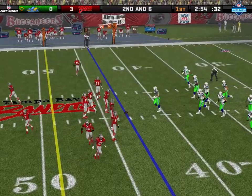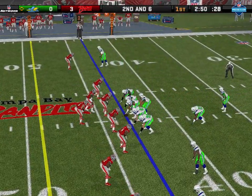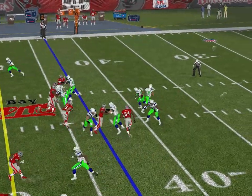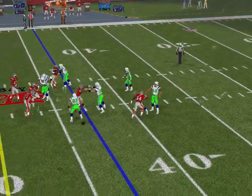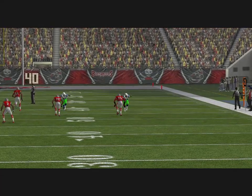Go make a play. Play hard and fast. Defense, get ready. Set. On the ground. Play action, fakes the throw, gets the pass off. Number 26 comes up to make the play at the 49.